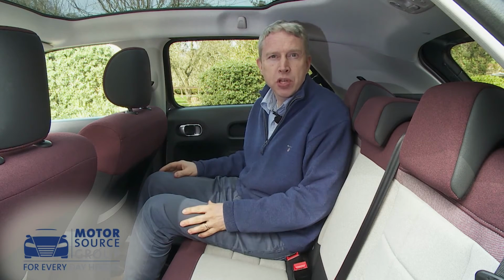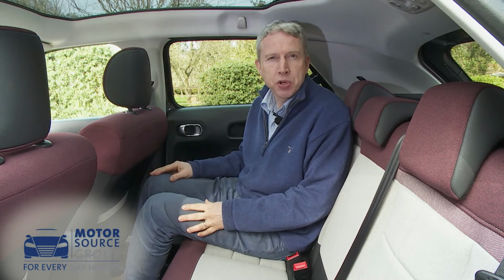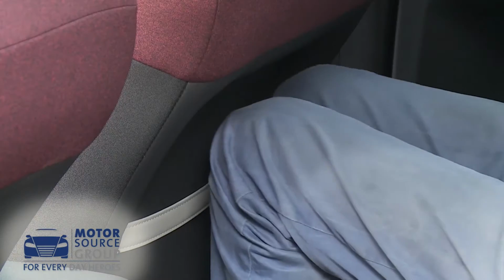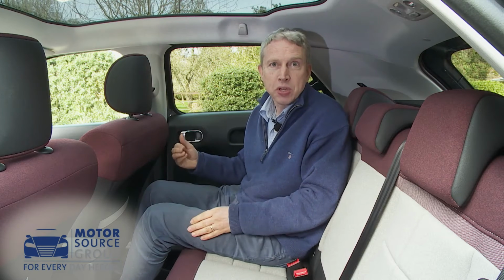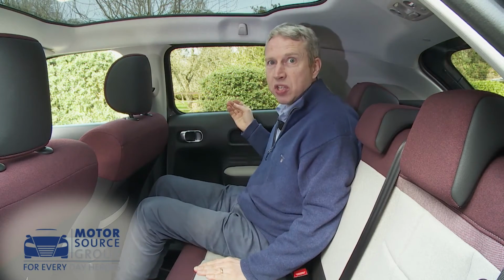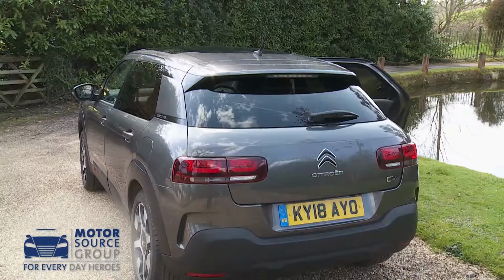The designers have also done their best to make this revised model feel a little more spacious than its predecessor, resculpting the door panels to increase elbow room and hollowing out the front seat backs to increase knee space. But there is a problem. Citroen hasn't sorted out proper wind-up windows for these rear doors, which means that this Cactus continues to be stuck with these pop-out side glass panels.